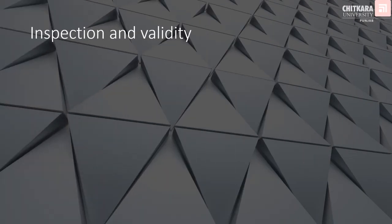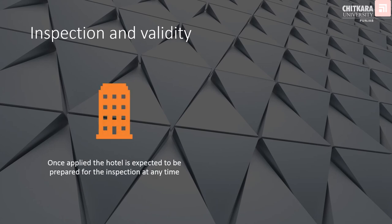Talking about the inspection and validity. Once the hotel has applied for the classification to be done under a particular category, they must be prepared at all times as the inspection can be done at any time. When the HRACC is constituted and the quorum is constituted, they can take the inspection at any possible time. And once they have given the decision on the classification, the validity remains for 5 years, just like the star category hotels.